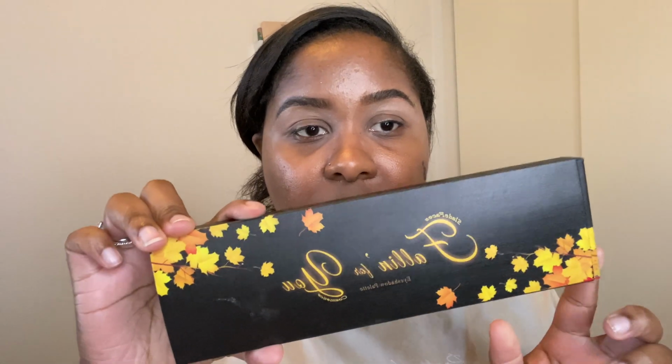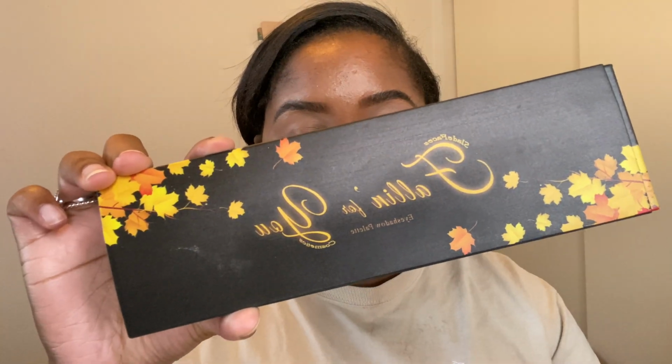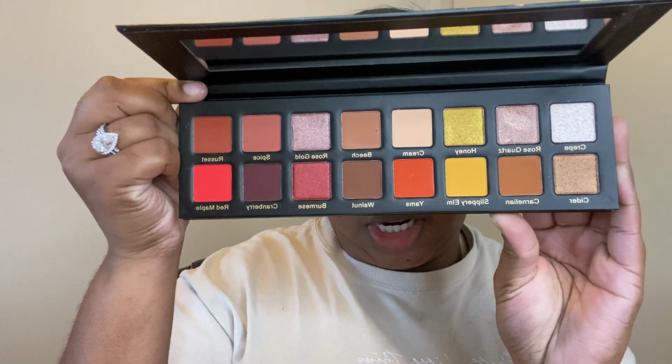We got some new goodies. I have been dying for this eyeshadow palette. This is the Fallin For You palette from Sladefacescosmetics and Sladefaces on Instagram. She's a friend of my sister, and she is a makeup artist in California. Y'all should definitely go follow her. This palette is like the epitome of fall. These are the shades.